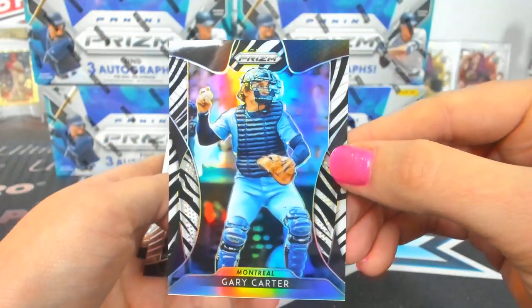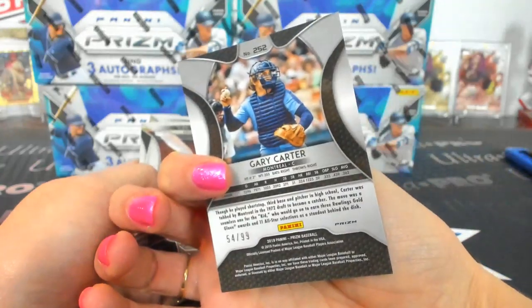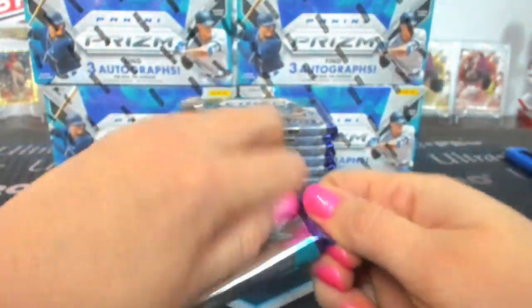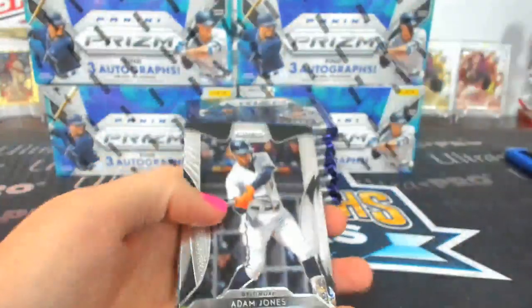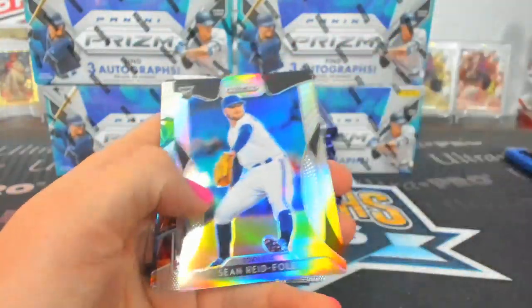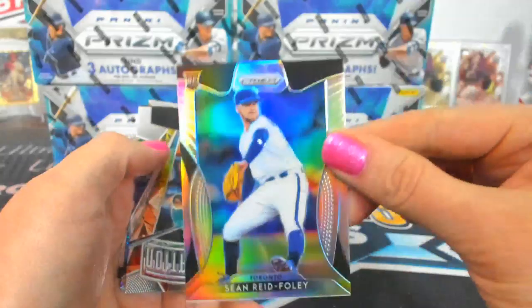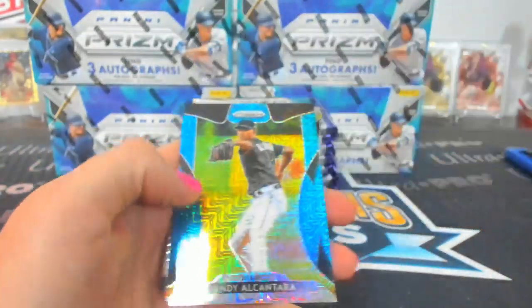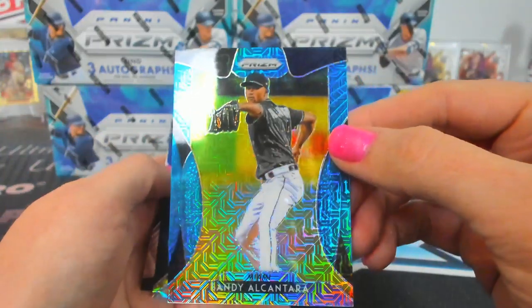Gary Carter, Zebra. 54 of 99. You have a couple of rainbows from this really gray? That's dedication. I'm impressed. Eddie Rosario, Urias, Reed Foley, Prism, Silver, I guess is what you called that. Illumination, Chris Davis.